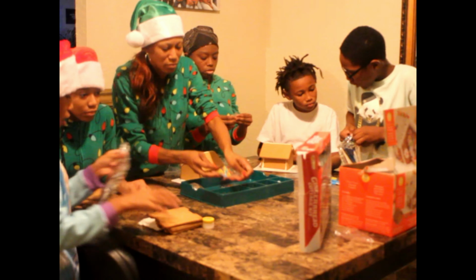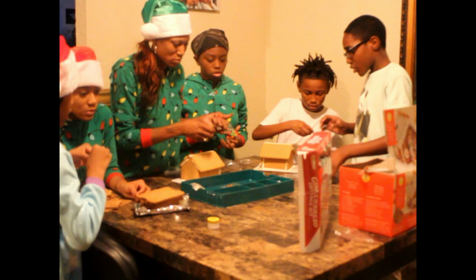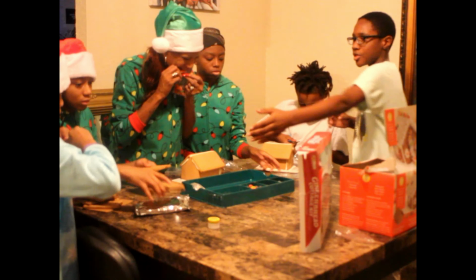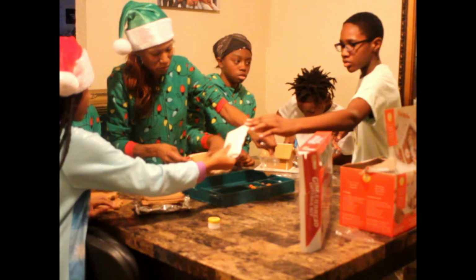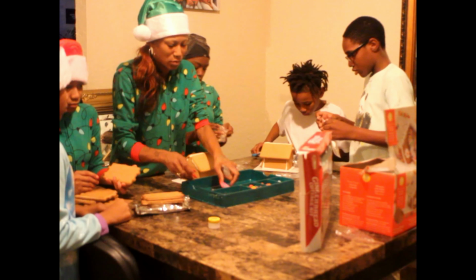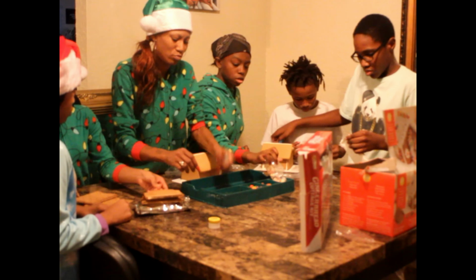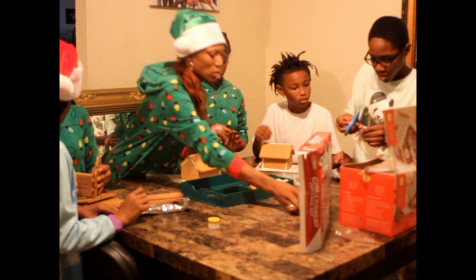Oh, you gotta put some frosting right on the side. Put some frosting on the side. You don't know how hard this thing is. Why won't this thing open? Can I help you with this one? What window is that? Let me see it, so I can open it. I guess y'all put this stuff in the window. Yeah, like that one.